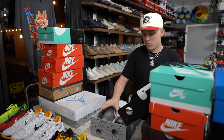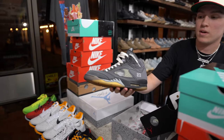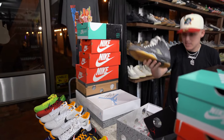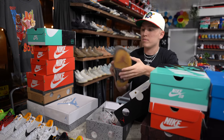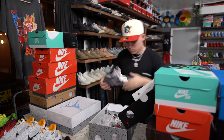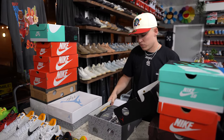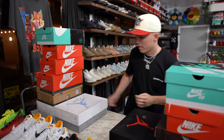Next we got a pair of Off-White 5s. This is arguably one of my favorite Off-Whites of all time, for sure. These guys are size 11. These are super, super clean. Used, but worn like maybe once, I would say. OG all. Fire. I think we paid $650 for these, which is pretty solid. These are sitting around like $1,000 brand new now, so that's not too bad.